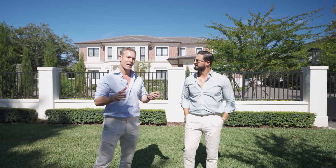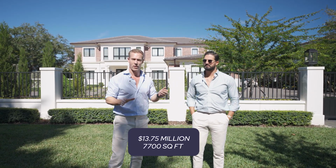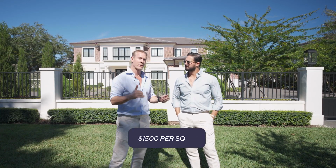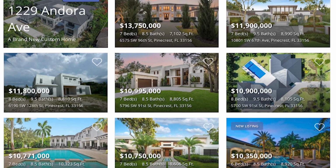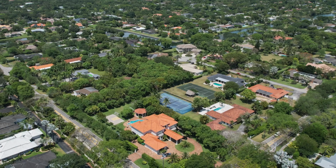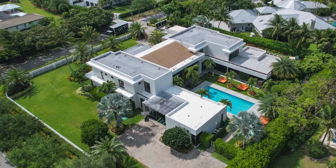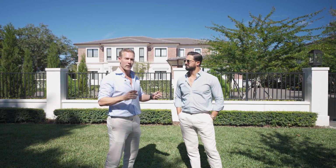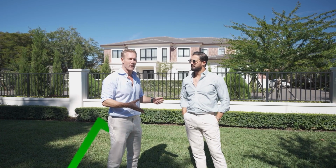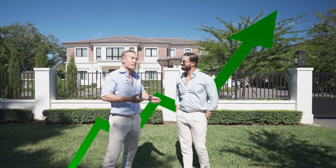So it's interesting to see this house is on the market for 13.75. It's about 7,700 square feet, so its dollar per square foot well eclipses $1,500 a square foot. You've got 11 homes on the market over $10 million, and you've got 4 or 5 homes right now priced between $1,500 and $1,900 a square foot. There's a reason why so many of these builders are now coming in to build in the North Pinecrest area, because the ceiling of this market is definitely getting higher. It just keeps moving up.